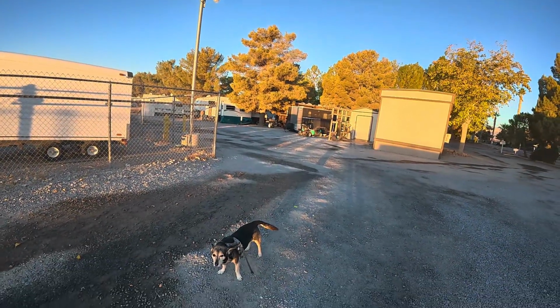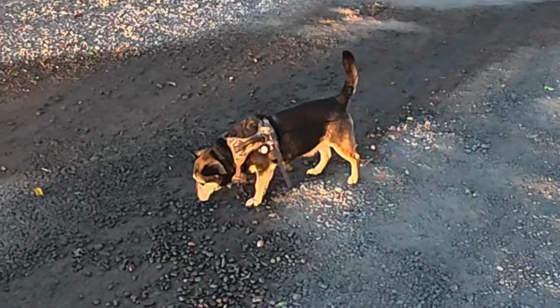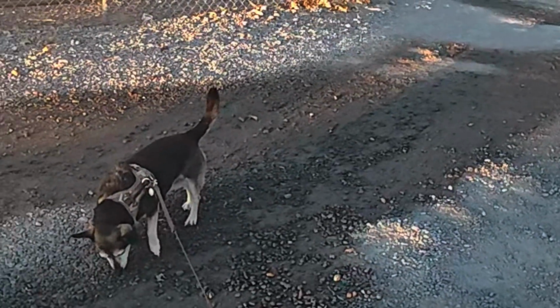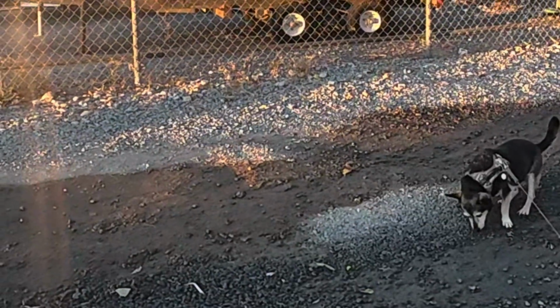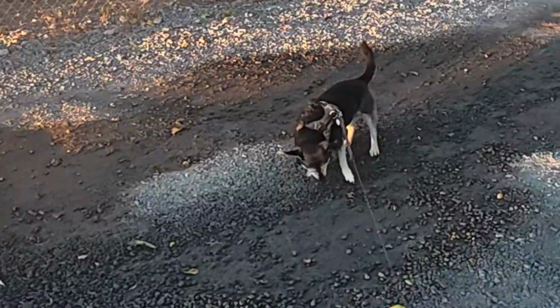There is a dog. This is where Dottie puts on the brakes. You see how her paws are angled? She is like, I'm not walking, I'm sniffing here. That's all there is to it. Look at this. I'm pulling pretty hard and she's like, nope. Do you see her legs bracing? She's not going anywhere.